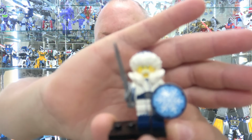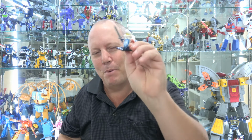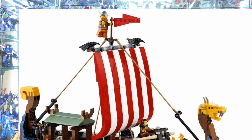So I got this snow guy. But the reason I got this guy, so I got 3 of these, is because now you all know there's a new Viking longboat in the Creator Series coming out soon, don't you?